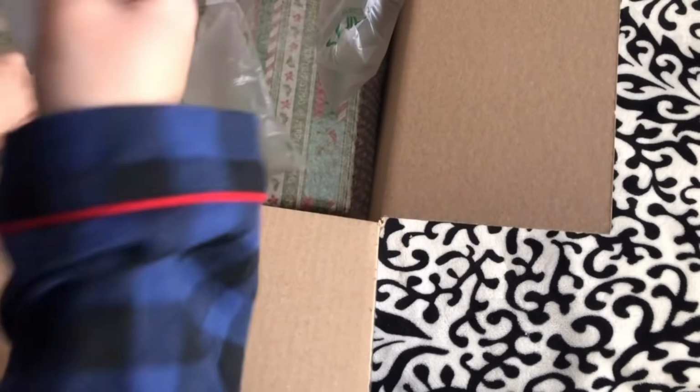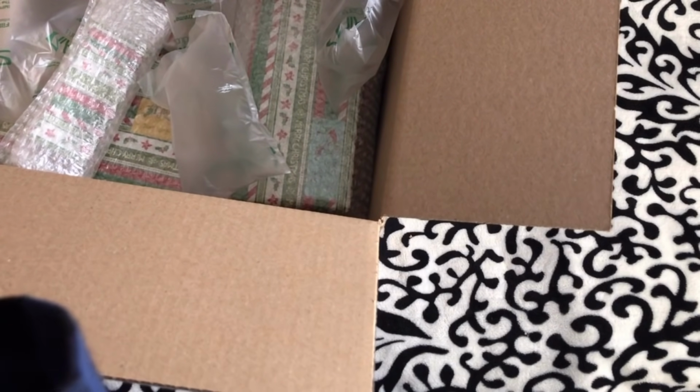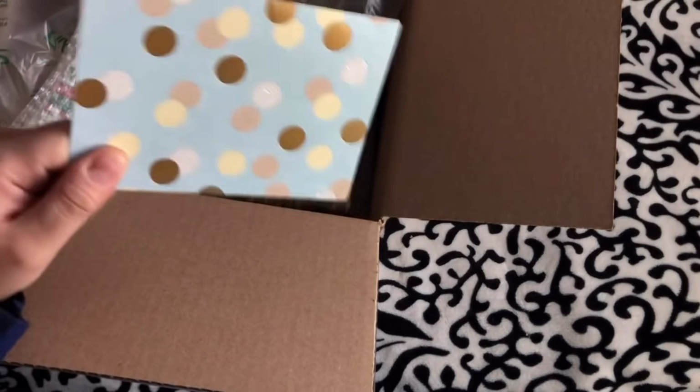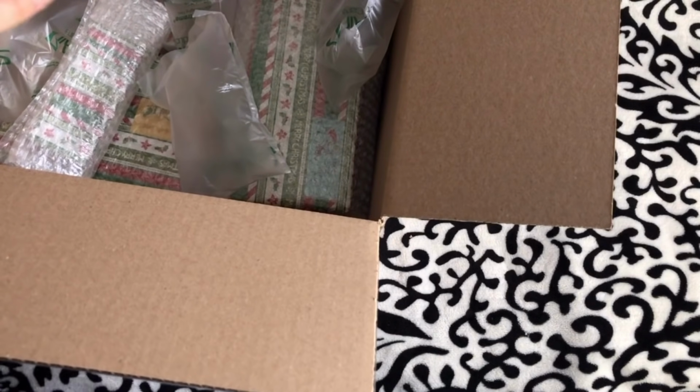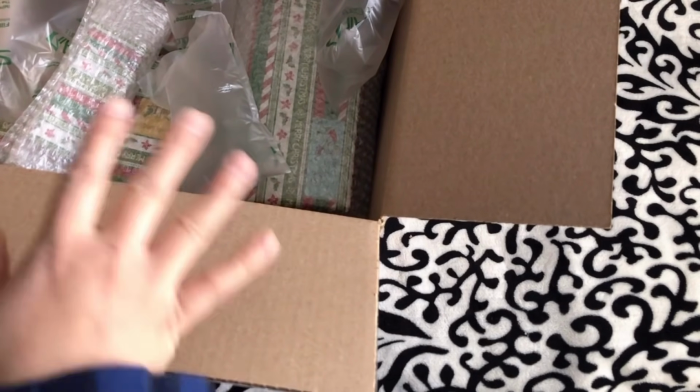Oh my gosh, she also included a card. Let me just read this off camera. Okay, can I just read this after? Because I'm really excited to see everything here. So I'll read this later. Oh my gosh. Or should I read it first? Let me see if there's any... No. Yeah, let's open this first.